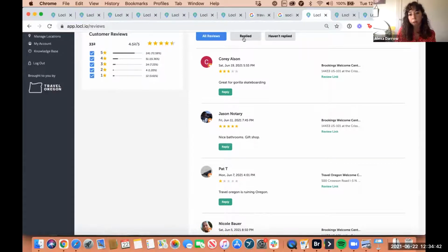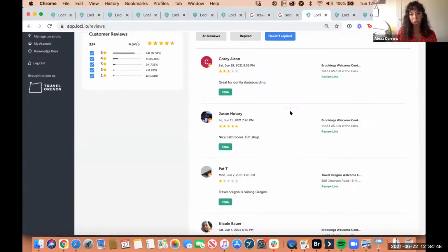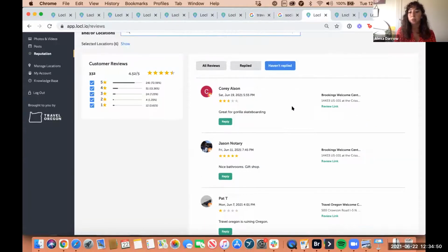You can also toggle to see which your team has already replied to, as well as those that haven't been replied to. So as Cecilia noted earlier, it's really important to reply to all reviews, whether they're positive or negative, because reviews, again, are a huge search ranking factor. So the more reviews you have, the more interactions you have with these reviews, the more often you will show up in Google search.